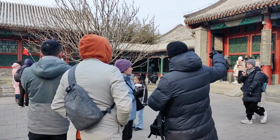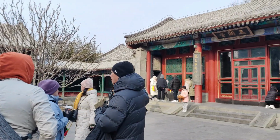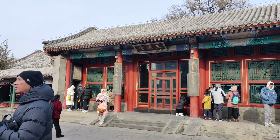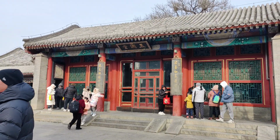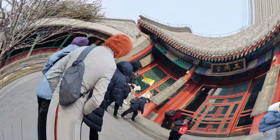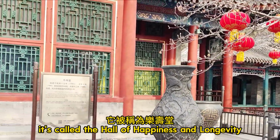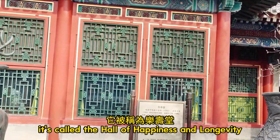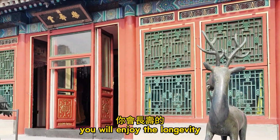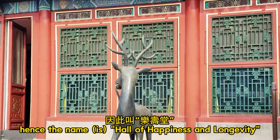So we can take a look from outside to see what it looked like inside the palace. Those artifacts and furniture are still arranged in the same layout as back in 1900. Okay. Very nice. You see it very well. Oh, thank you. Yeah, it's called the Hall of Happiness and Longevity. It is said that if you are happy, you will enjoy longevity, hence the name Hall of Happiness and Longevity.